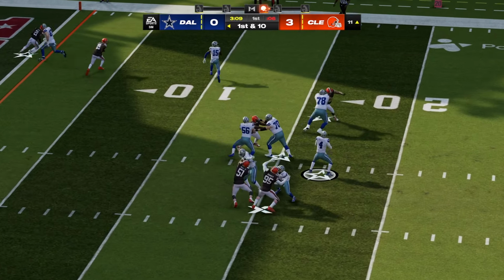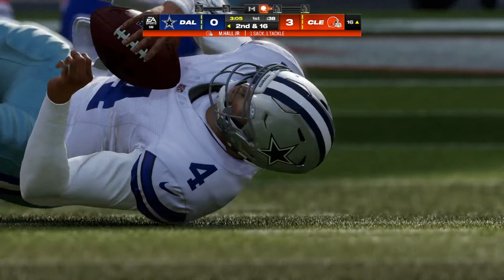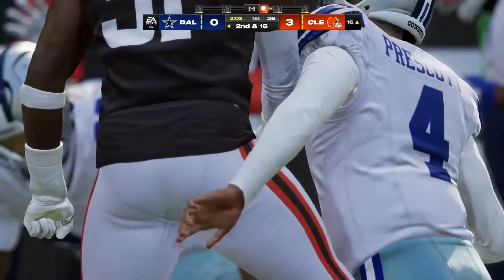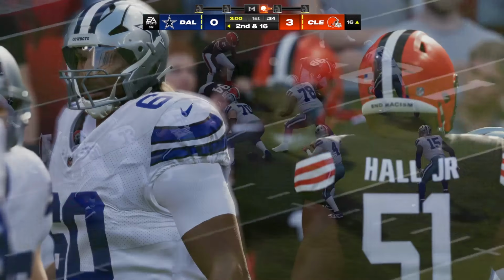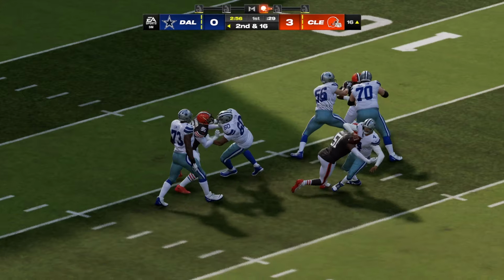To throw is Prescott. And they're going to get him. They bring him down to the sack back at the 16-yard line. He couldn't get rid of it. He takes a sack for a loss of six to bring up second down.